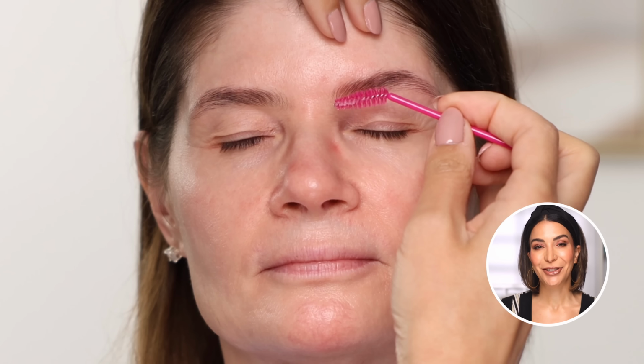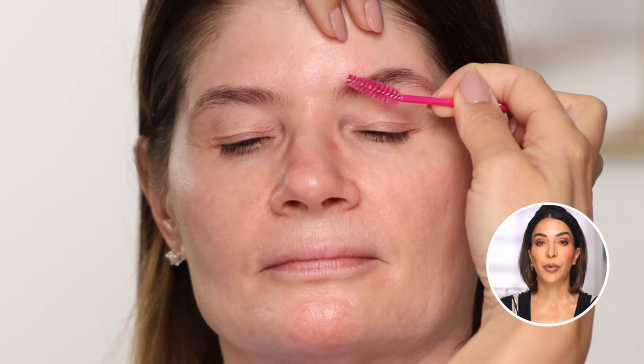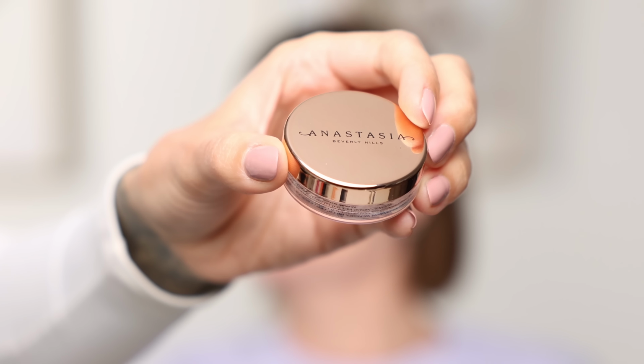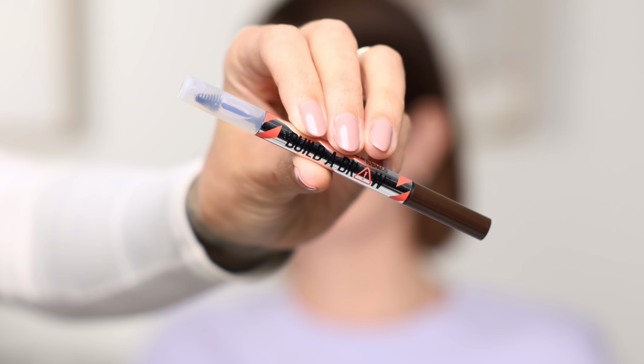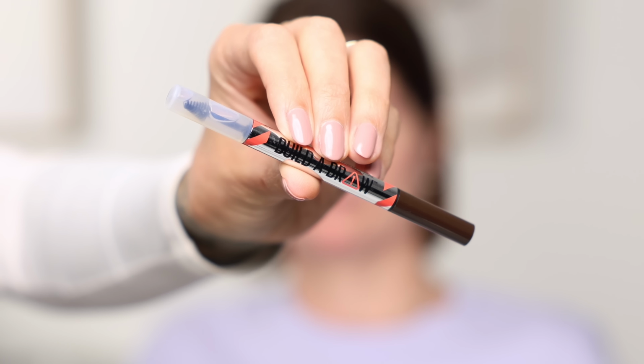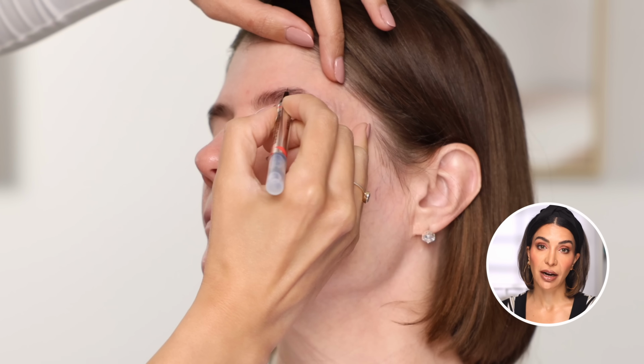zones. So for Jill, my beautiful model's name is Jill, I actually groomed her brows with Anastasia Beverly Hills brow gel, and then after that, I could see where we're having a little bit of hollowness. And then I went in with the Maybelline brow pen, which is actually really amazing. She brought it into the studio. I had never tried it before.